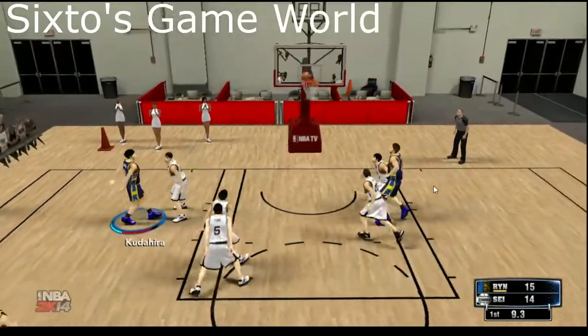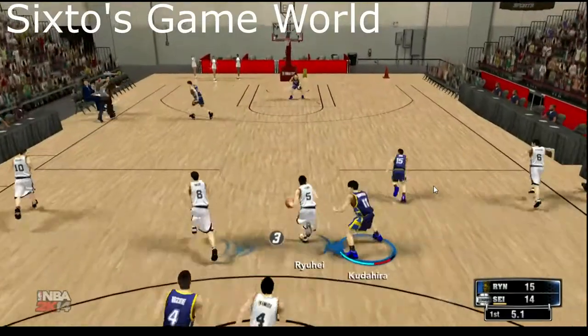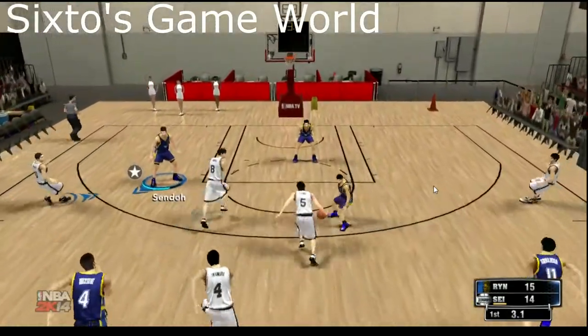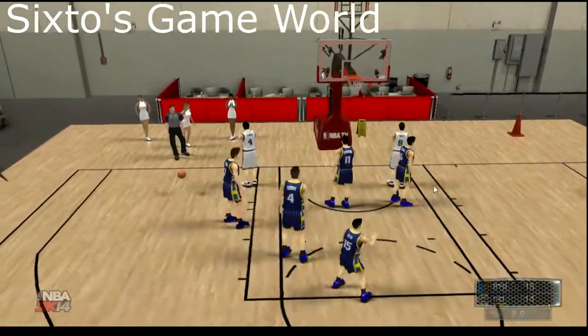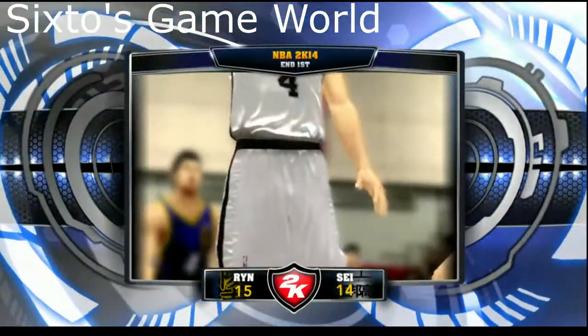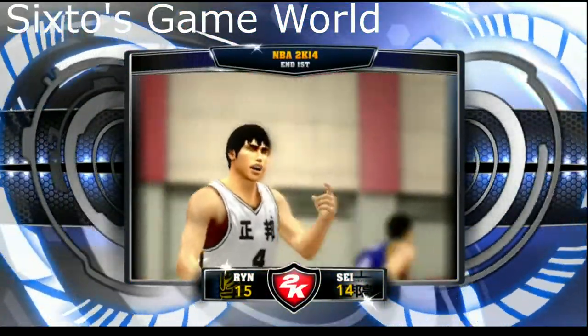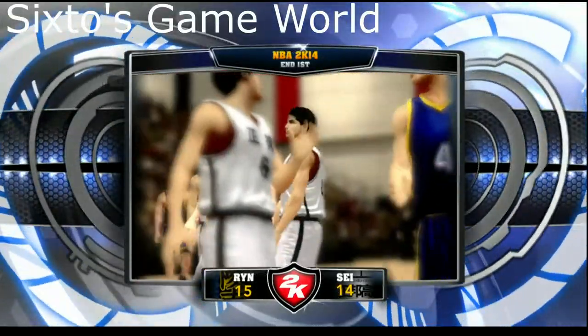Number 11. Can't connect from 13 feet out. Number 5. No good trying to beat the buzzer. And still a close game as the first quarter comes to a close. The away team up 1. And back with the start of the second quarter in just a moment.